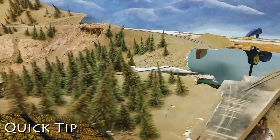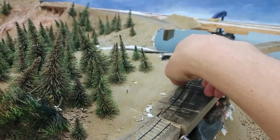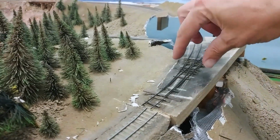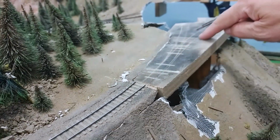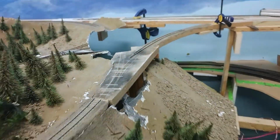So here's a quick little tip. I wanted to know where this turnout was gonna be, and it's a custom, pretty crazy turnout. So I stuck it on here a year ago where I thought I needed it, and I lightly spray painted it, then took it off, and that left us with a nice little impression of where it needs to go. So now we know what we need to do to get these rails to line up, and these rails to line up. Good stuff.